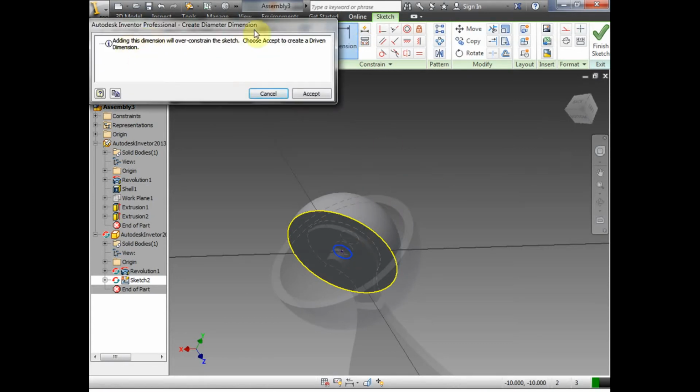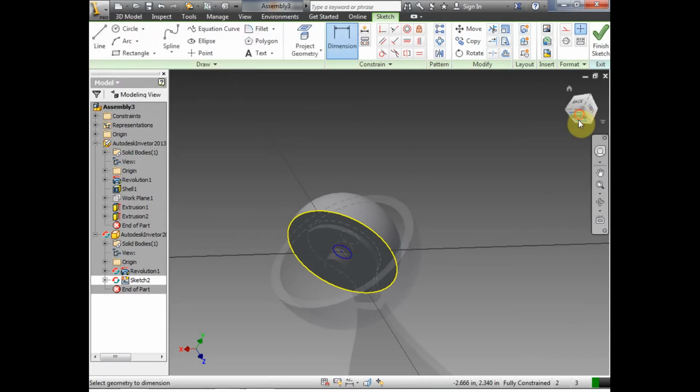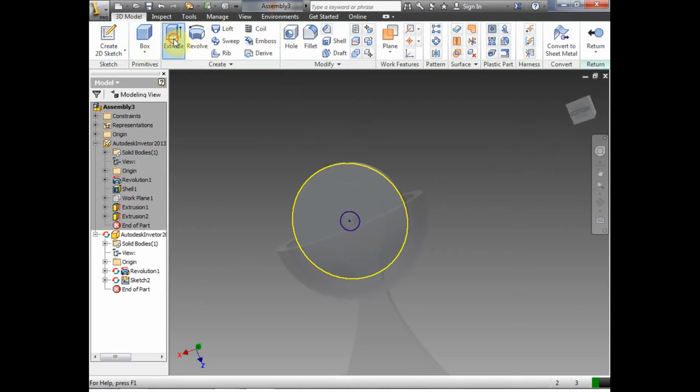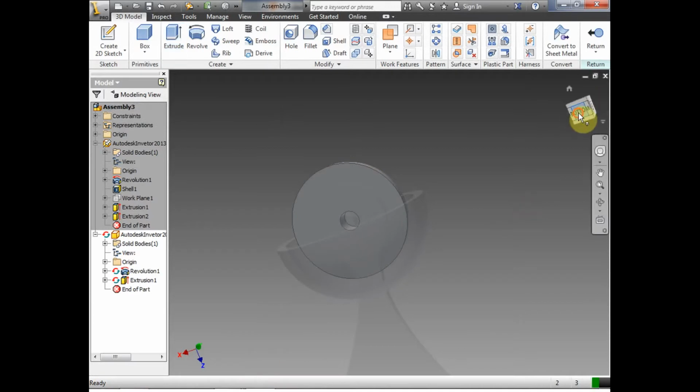And notice that it gives it the over constrained, right? So we click cancel. That's because it's already based upon that projected geometry. Okay, right click, finish 2D sketch, and now we're going to extrude. We're going to extrude cut. So we choose cut. We want it to go in 1/4 inch, and we click the green check.